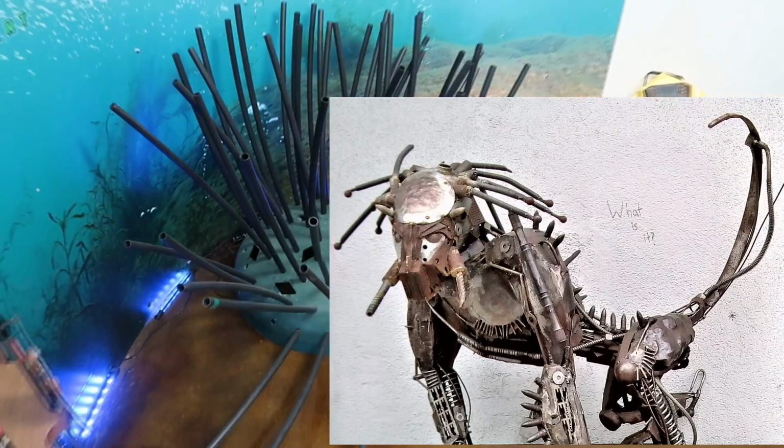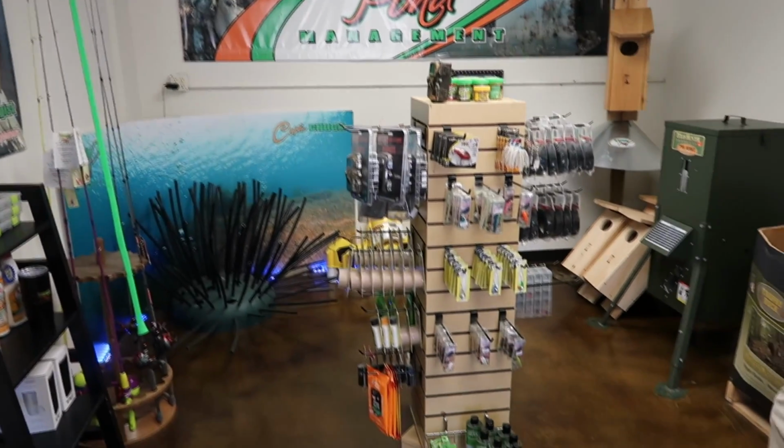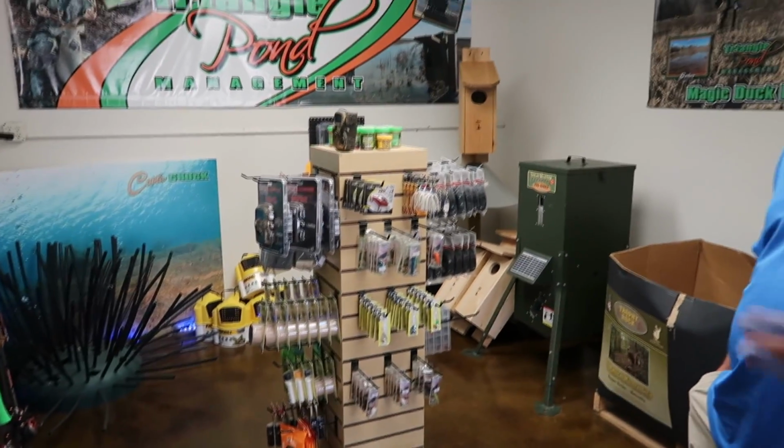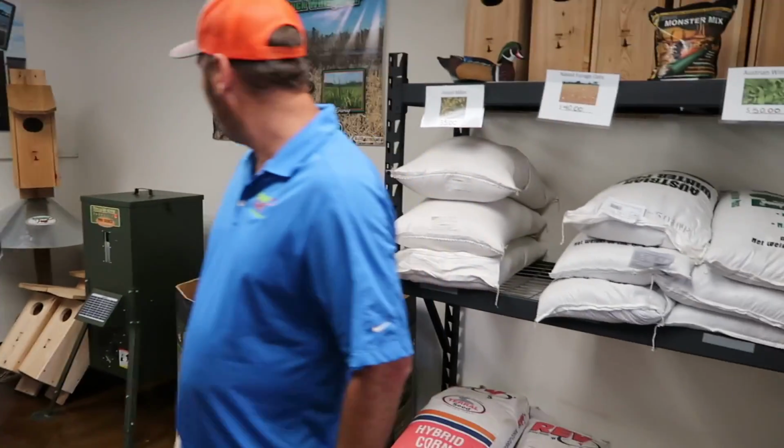We sell them, we install them. That looks like something straight out of Predator. That's exactly right. The great thing about that in there is they're forever. You always hear people throwing in their old Christmas trees and stuff like that to create structure. They biodegrade, and then you end up with a pile of rubble on the bottom. Well, those right there, they don't snag hooks, they're forever, and they do a really, really great job.